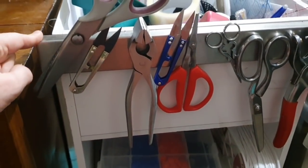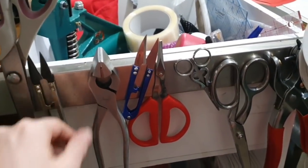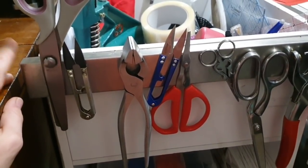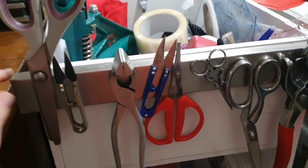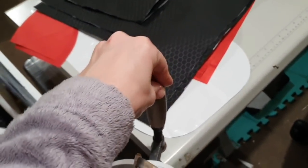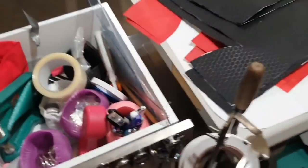Then I've got this magnetic strip, and I put all of my scissors and stuff on it. You can get this from Spotlight or Bunnings or like a homeware shop that sells cutlery because it's also designed to put like knives on your wall. My zipper jig, which is attached to my table. It also holds my double-sided tape because I like it when things do more than one thing at a time.